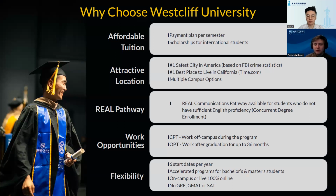With the real pathway, we have our own ESL program in case you don't quite meet the minimum English requirement. And then work opportunities, of course, through CPT during the program and OPT after graduation. Lastly, we're flexible, 6 start dates every year. Students can be on campus or online, and we're not going to require any standard testing for you: GRE, GMAT, or SAT.